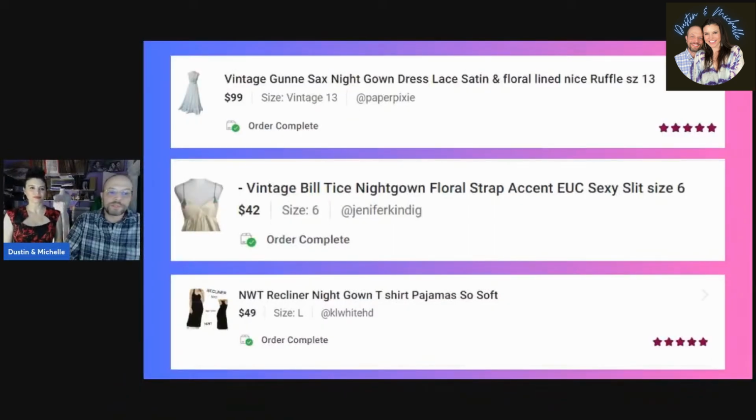But oh my gosh, that was such a good find. And check this out. That Gunne Sax nightgown, you listed that right away on Poshmark. Check out some of these recent solds that we've had for vintage nightgowns. And that's the top one right there, the Gunne Sax. The Gunne Sax was the first time I actually sold something really nice that sounded like what I was listening to on YouTube. And really we started to get into what makes them special: ruffles, roses, lace, all that fun stuff, Cinderella kind of stuff. Yeah, that kind of stuff.